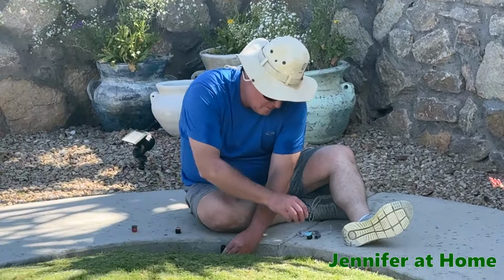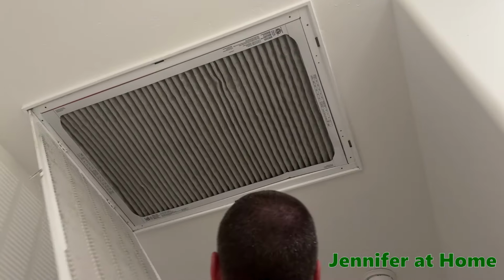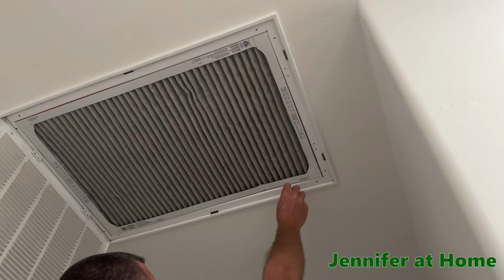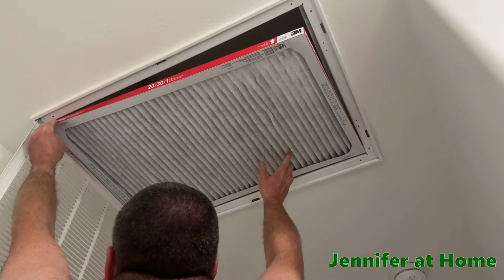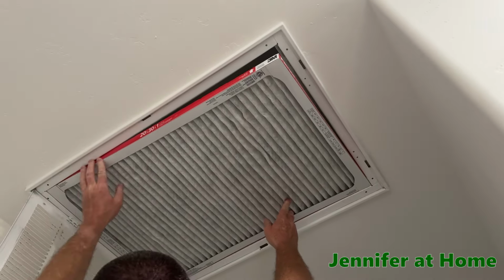Alan is replacing the sprinkler heads in the lawn sprinkler system. When doing your summer cleaning, don't forget to change out your furnace filters. Keeping your furnace filters clean is very, very important.